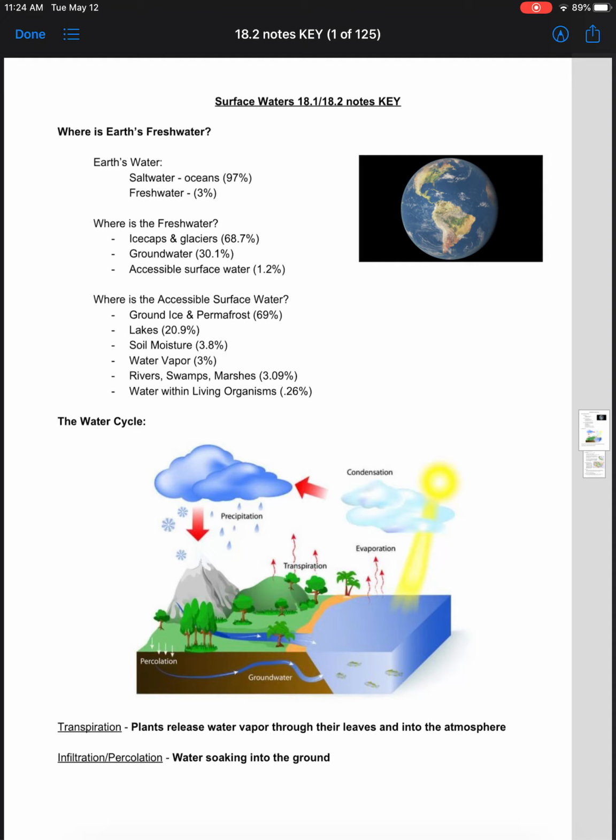So when you look at accessible surface water, you can kind of see the breakdown there. A lot of that surface water is available, but in frozen form. So a lot of parts of the Earth hold on to water, and they hold it for a long, long time in freshwater form, in the form of solid ice. You got your lakes, rivers, swamps, marshes, making up a little bit under 25% there. And then you have kind of these smaller amounts inside of things like soil, water vapor in the atmosphere and air, and then water inside of living creatures like you and me and plants and animals around the planet.